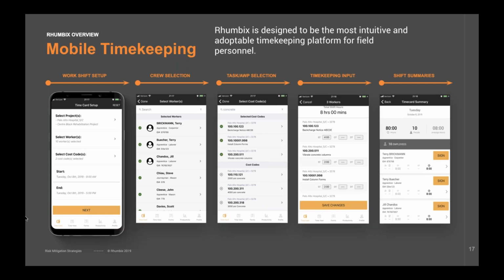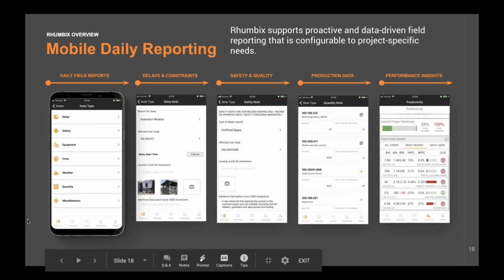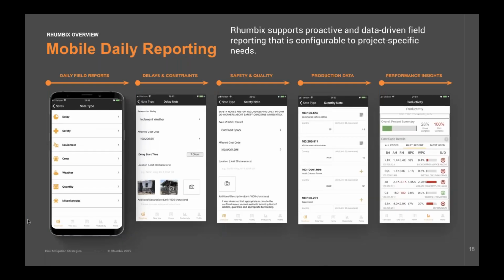So clean, crisp, simple interfaces that allow people to gather the data at the right level of detail, to allow the craft workers to sign off on it every single day. It's just a very basic level of risk mitigation by creating a simple, clean interface that it's all driven off the back of field entered data.